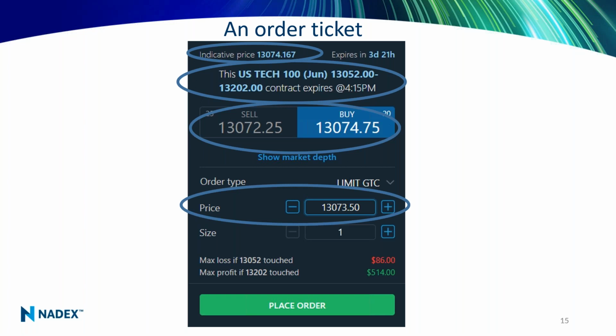13,073.50, so you're actually trading the price of the NASDAQ. I'm not doing a probability. I'm actually trading the price. It's a Delta One product. If I bought this at 1373.50, I've got my floor at 1352. If it went down to 1352, I would lose $86. I would get knocked out. I cannot lose any more than $86. So for me to do this trade, I would have to put up $86. I cannot lose any more than that. And I know where my maximum potential loss would be.